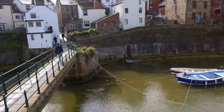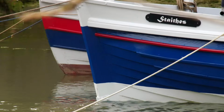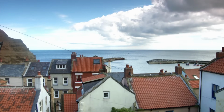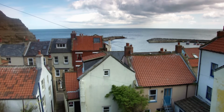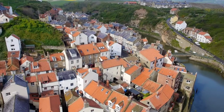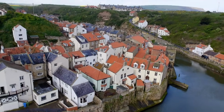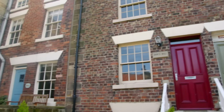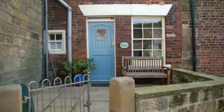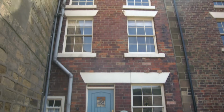Staithes was home to a young Captain Cook, and in its heyday, 300 men would have fished from here. Their homes were built on tiny individual plots, maximising the space by building up rather than out. A net cast away from the boats moored on the tidal beck is Dunsley, a tall and thin one-bed cottage owned by Judy and Duncan Armstrong.